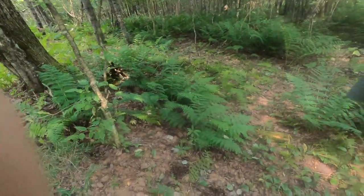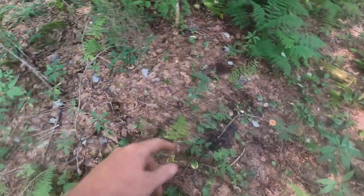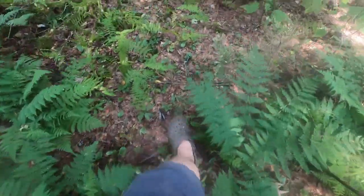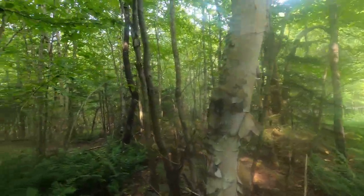Look at all the deer poop here, guys. Look at this. They've been using this up here. 1, 2, 3, 4 piles just right there in a little hole. But yeah, we're gonna walk right down here and catch you at the next camera.